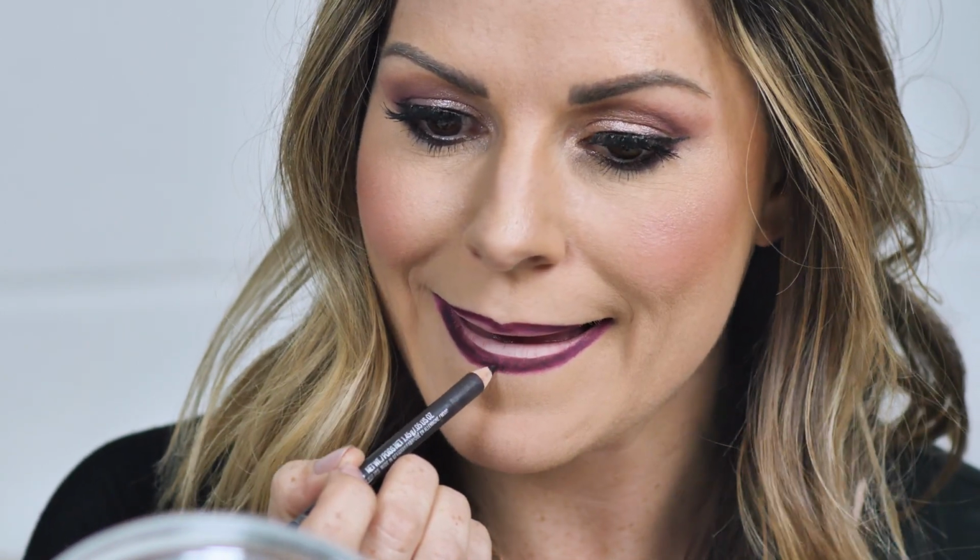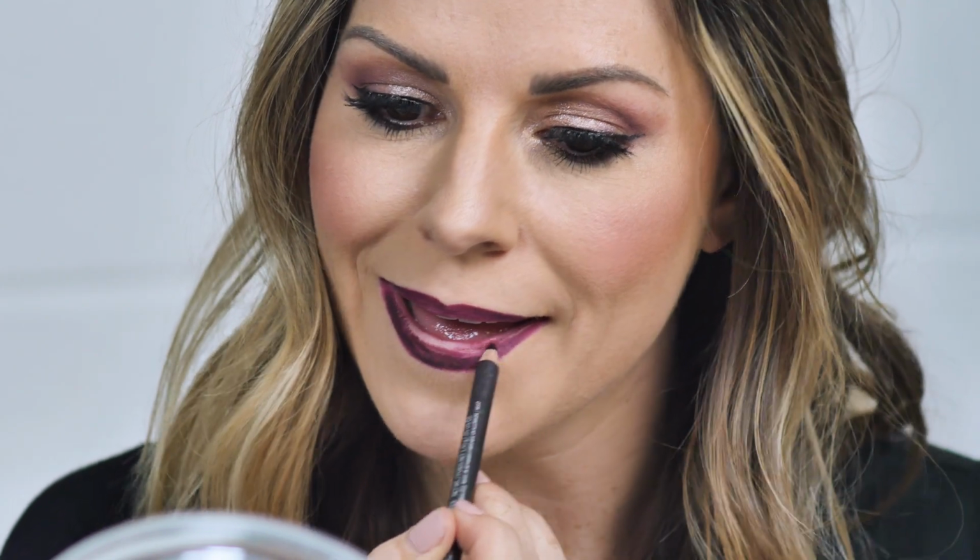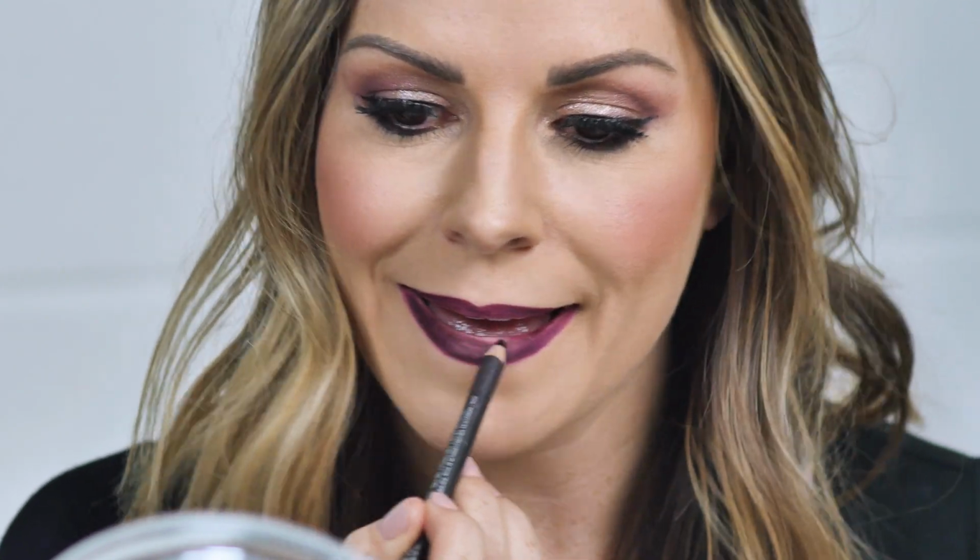I make my lips a little bit bigger, so just watch and learn. You can also fill in a little bit, because having that lip liner as a base will help it to stay on.